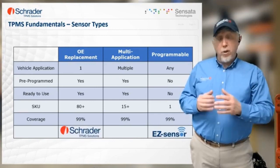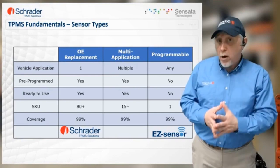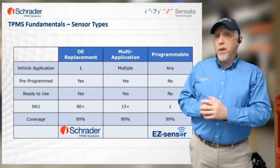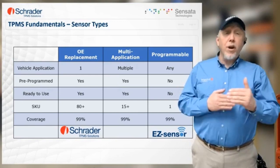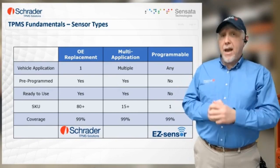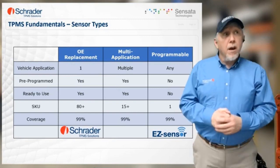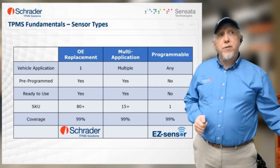So of those three types, the OE replacements, the multi-applications, and the programmable types, Schrader does provide two of those three. We have a full line of OE replacements, as we are a large OE supplier. So we have a full line of OE replacement type sensors, and we do have our Easy Sensor line, which is available in several different mechanical packages for the various applications that you would see.